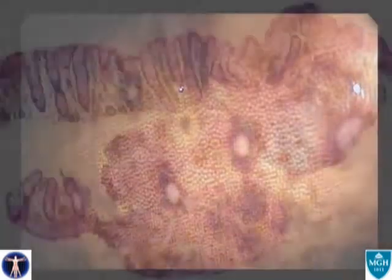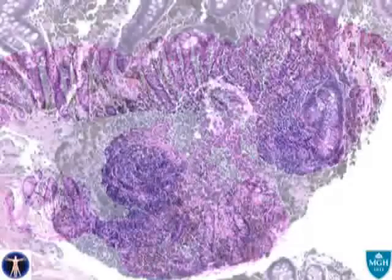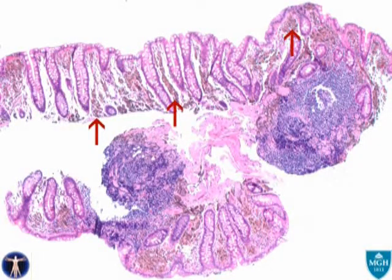First, on low power, we can identify lymphoid aggregates and see that they are devoid of any lipofuscin pigment. On high power, again, we can see that these lymphoid aggregates are free of lipofuscin and are in fact surrounded by pigment-laden histiocytes which crowd around the periphery. Back again to low power view, we can clearly see that the pigment is located entirely in the lamina propria, sparing the pits as well as the lymphoid aggregates.